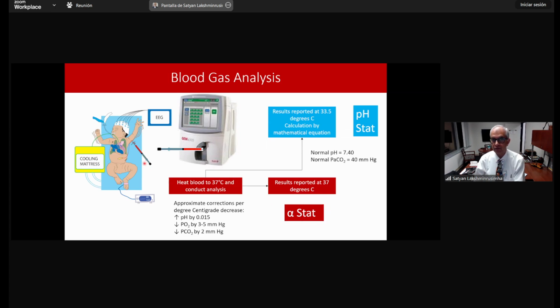Just to clarify, whenever you draw a blood gas and put it into any machine, the machine warms the blood to 37 degrees centigrade and then calculates the PaO2, PaCO2, and pH. Then mathematically, using an algorithm, it corrects for whatever body temperature you put in. So again, there are 2 methods of management: pH stat, where you correct and report the blood gases at the baby's body temperature, and alpha stat, where you report the blood gas at 37 degrees centigrade. Both of these have been used in many centers. I personally prefer to use pH stat, and I'll give you the reasons in the next couple of slides.